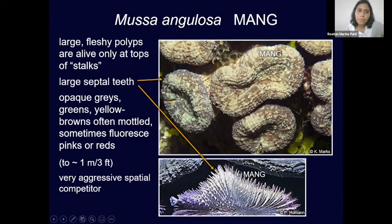The colorations can be opaque grays, greens, yellows, browns. They can also be mottled. They can have these little spots there. Sometimes they can have fluorescence, pinks or reds. They can get up to 1 meter. They're, like Mandarina mandritis, very aggressive spatial competitors.